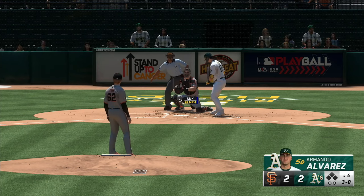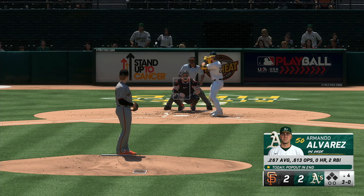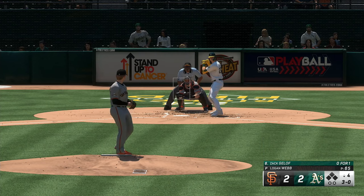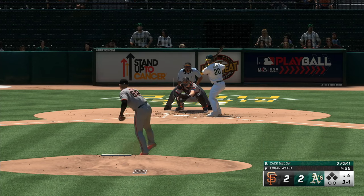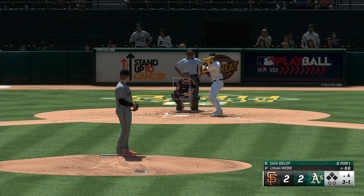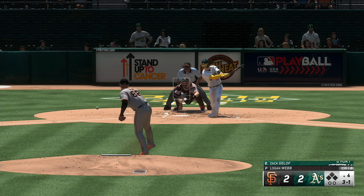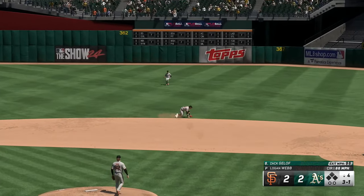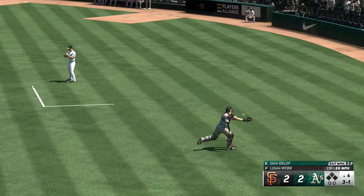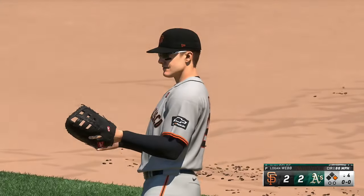And that one's a little bit low. And it's 3-0. Still relatively early, but with the pair of runs already on the board, the ripple effect of that high pitch count might set him up to do more damage later in this game. Oh, look at the stop. From his knees, the throw. High throw to first, and he can't reach it.